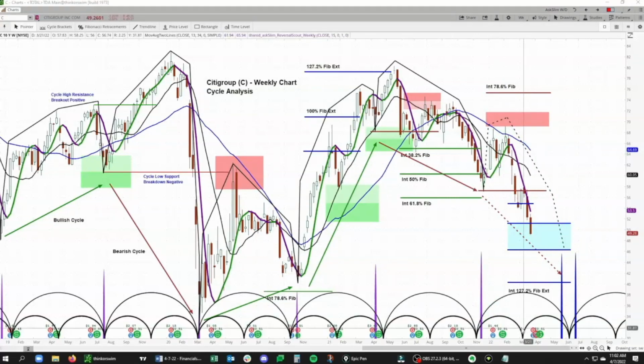You can see we had a mid-cycle low due. This is all that it was able to muster, really a 2-week rally, and then it has already broken that low. So we have the dominant cycle pushing down as well as the minor cycle. Again, super negative pattern. If you want to learn more about this overall methodology, definitely check out the cycle workshop.